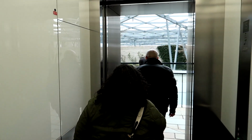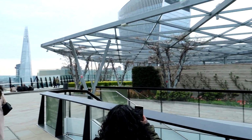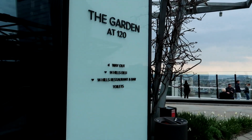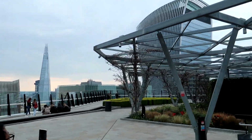Okay, so we're in the lift, we're going up to the 15th floor? I think so. Here we are. So we're on the 15th floor of the garden. Wow, wow, wow, wow, look at that. That is absolutely amazing. Right, let's take a little look round.